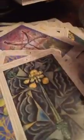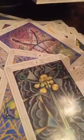So I'm going to look through all of these. Now I got to put them back in order. I don't even know how this works. I don't know how any of this works. And I just mixed them all up because I like to read them in order.